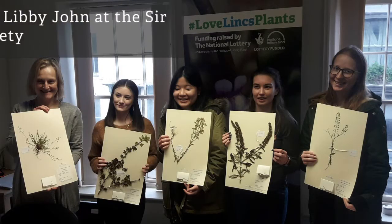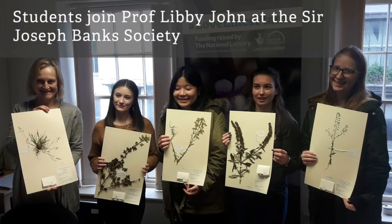An interesting secondary aside has been conservation heritage students who have come across to the Joseph Banks Society and carried out work and worked with people with herbarium specimens, and so therefore an unexpected bonus to our degree programmes.